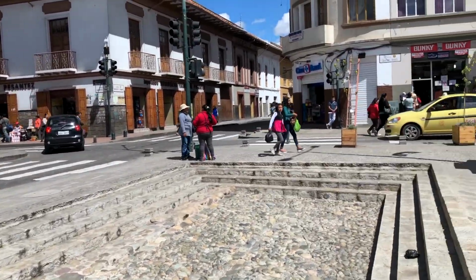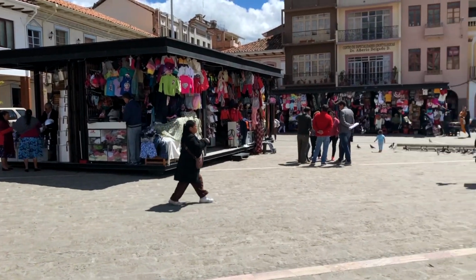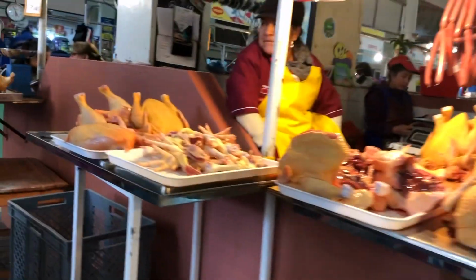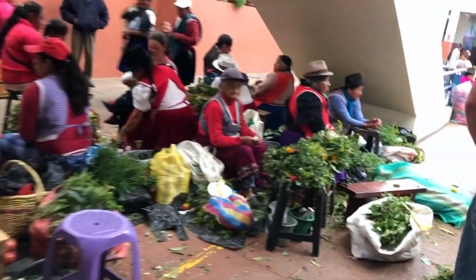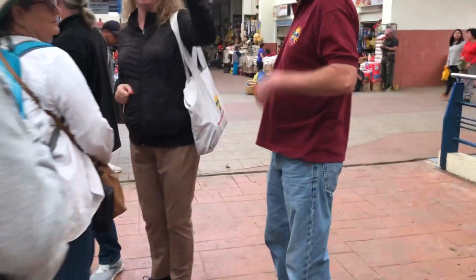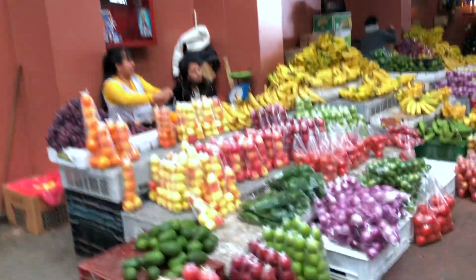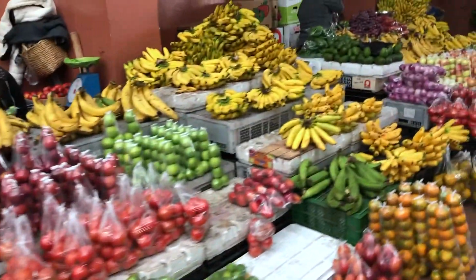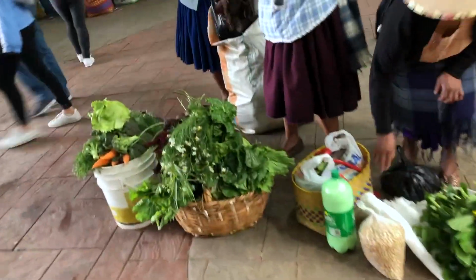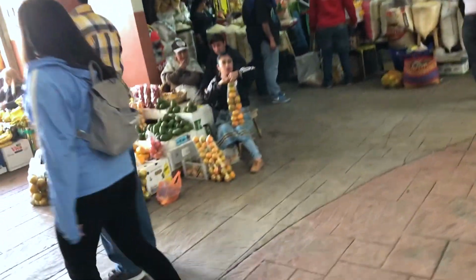Of course, this is a very large city, so there's a lot of people here with money to spend. In a market now where you can buy all of your daily needs and supplies, chickens, vegetables, flowers. Here you can get something to eat. Beautiful buildings. Whoa. Yesterday we passed trucks that had bananas. They were still on the stalk. They were just harvested from the fields.